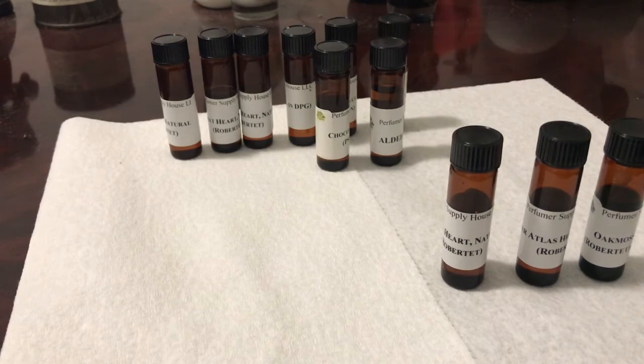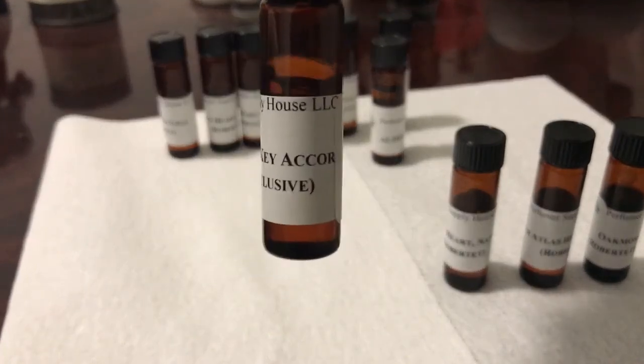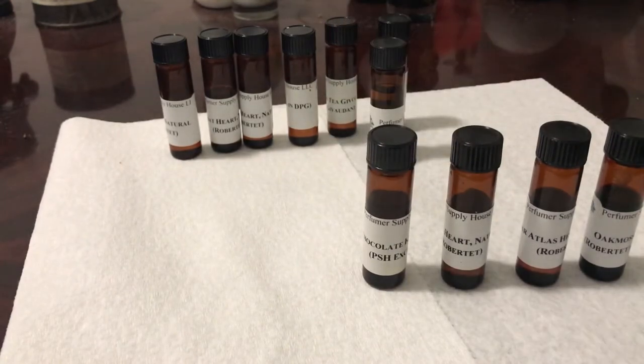is really, really good. And what's also good about these is they're not that much more expensive than if you were just to buy the essential oil. So it almost makes sense to get the Robert Tet. So this is their chocolate key accord. So Perfume Supply House has a couple exclusive accords available to them that the Perfumer does. And I think the Perfumer is Paul Kyler behind PK Perfumes.